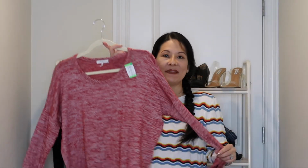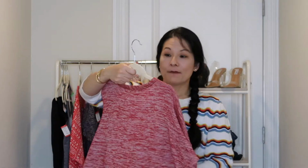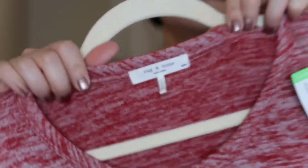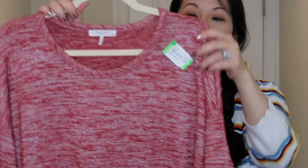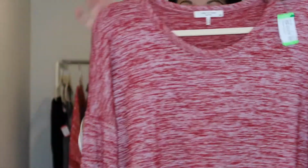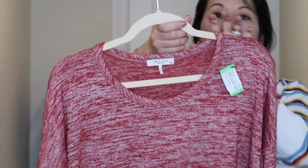Okay, next up is a basic sweater here from Reiss Bone. So this is in a size medium. It's just a basic sweater, but it's a really nice material. I love the drop shoulder slash dolman sleeve. As you can see here, it's kind of an oversized type of sweater look. It's in excellent condition.